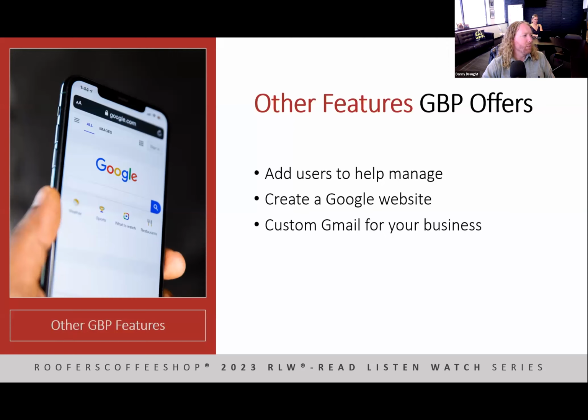And then you can actually create a full business.google, I don't remember the exact website, but you can create an entire website on your Google Business Profile. If you're just starting out and needing a very minimal website, it's not going to do very well as far as ranking in search or anything like that, but it does help you to have an actual website.